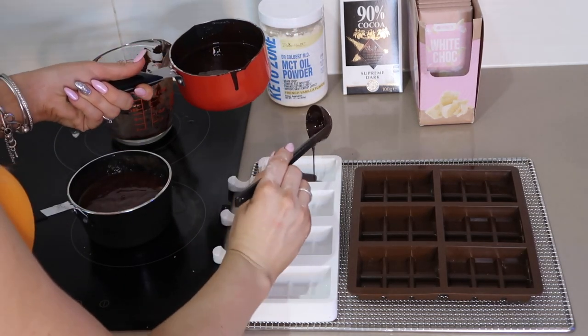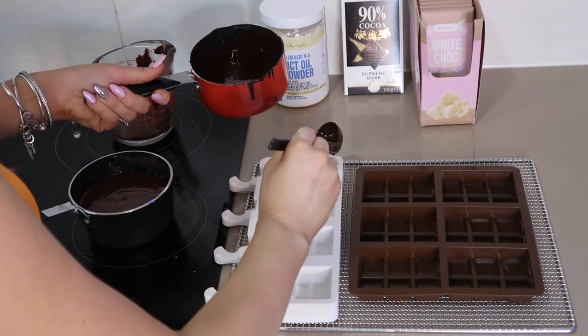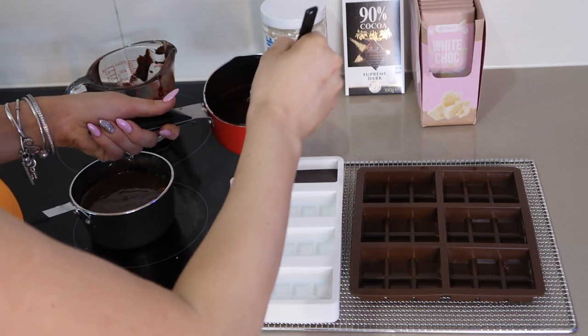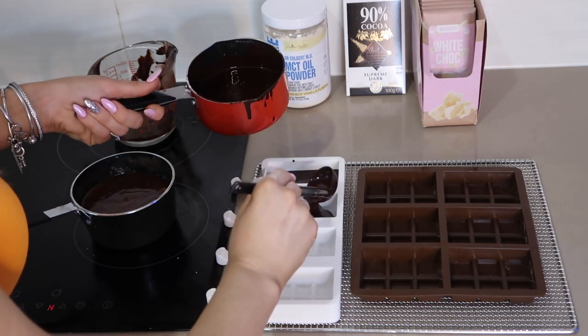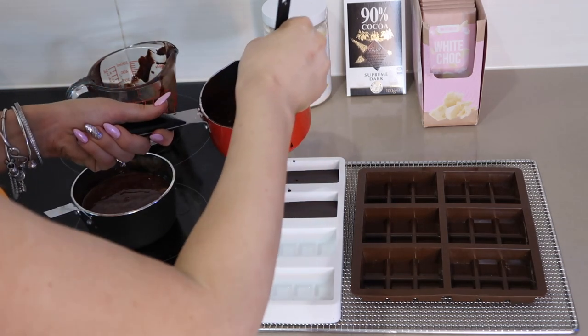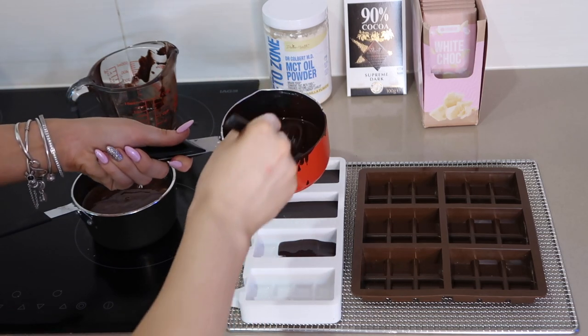Are you just doing half and half? I think so, yeah. I might swirl it a little bit so it goes around the edges. This is just the Lindt 90% chocolate mixed with the French vanilla MCT powder from iHerb. You can use any protein powder to thicken it up, or collagen powder.